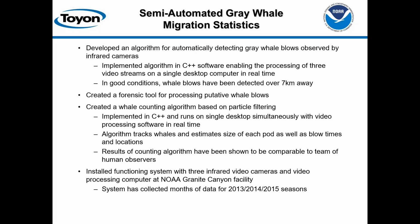So for instance, if we saw 2 blows closely spaced in time, we would know that that must be 2 animals. And so there's a whole process on the computer for keeping track of that. It's a process often referred to as particle filtering, which can take into account the dynamics, the motion of the whales and their spacing, as well as knowledge about their respiration statistics.